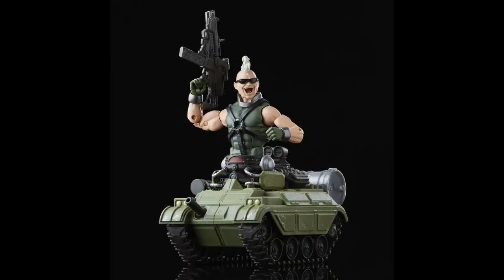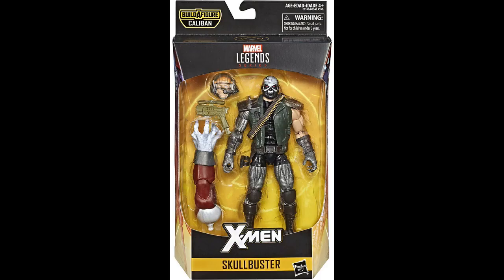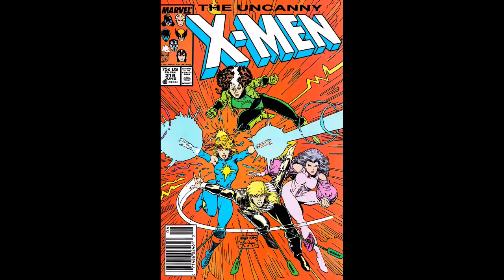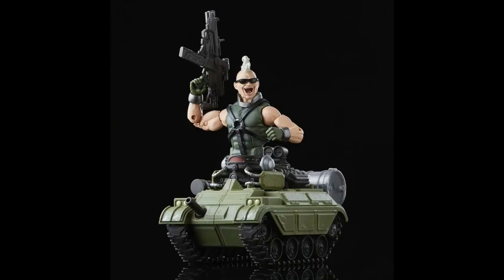Go back and get Skullbuster. Multiples as soon as possible. The rest of the Reavers are imminent. Outback Colossus, this version of Rogue, and Longshot are also on the way. I'm sure that Bonebreaker will be in many people's top 10 lists this time next year, no doubt about it.